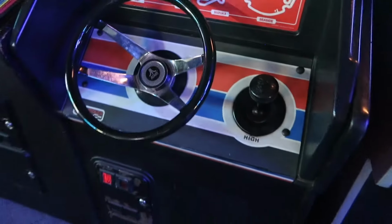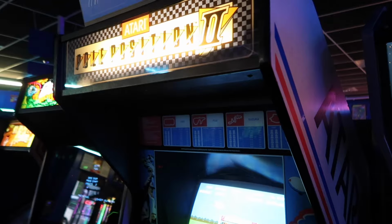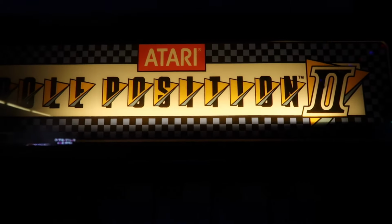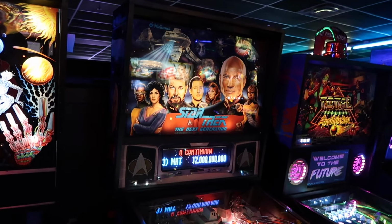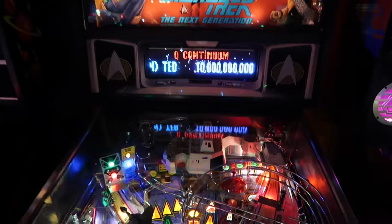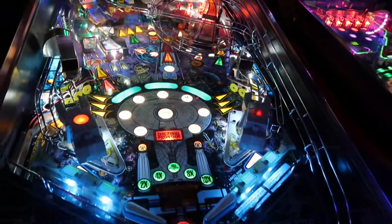Because again, will we ever see another racer from Arcade 1-Up? We got Buystuff Arcades. Hopefully, this is just the beginning. And on a side note, just because we talked about AD Games before, they have taken over the pinball. I mean, just look at Star Trek The Next Generation. You can have this at home. We can have racers from Buystuff Arcades.